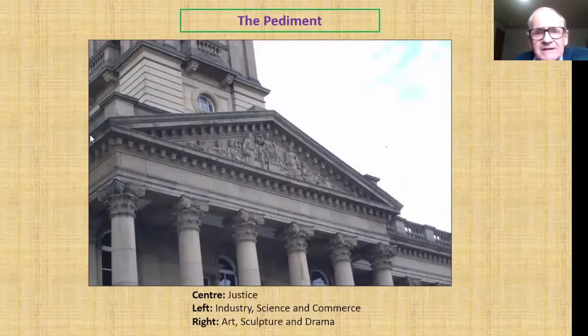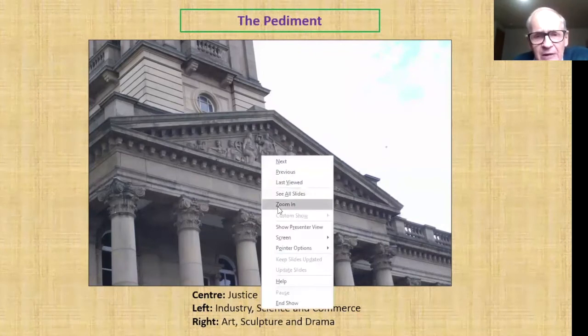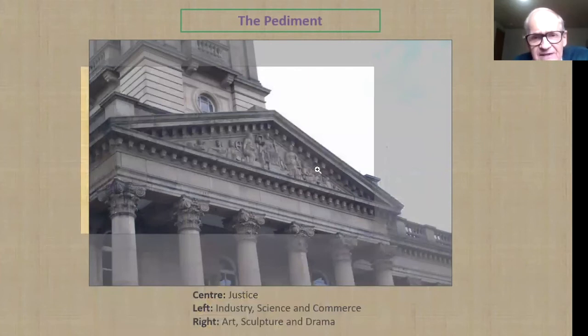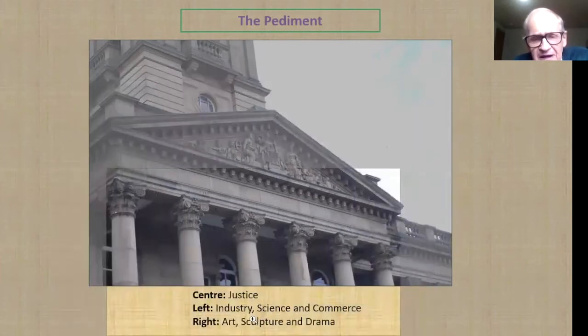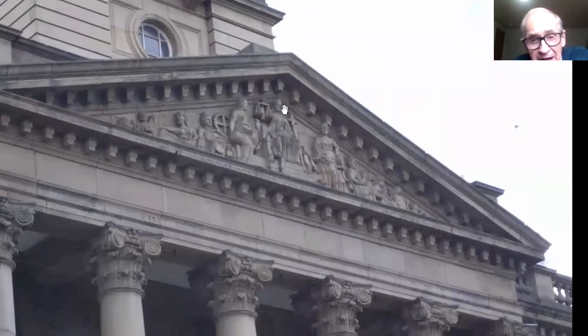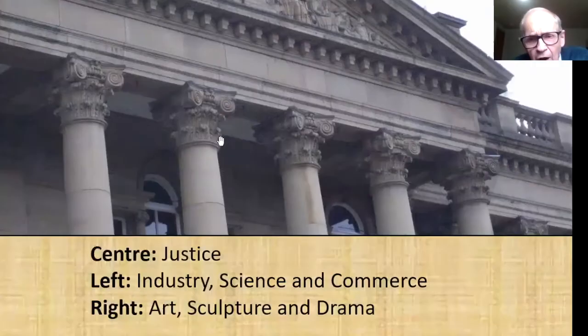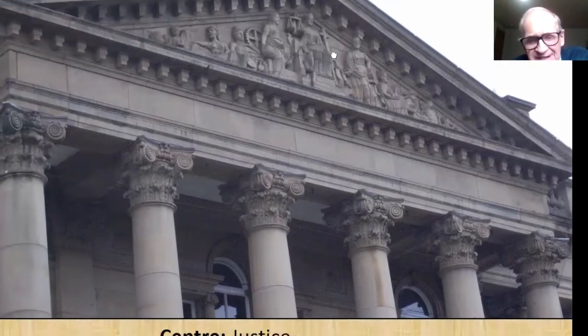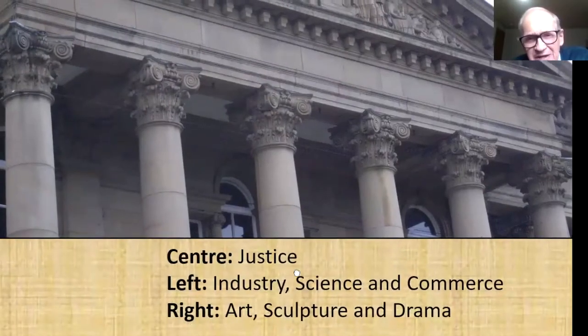Here is the pediment at the front of the town hall, and I want to show you another feature of that. You can see here that these figures have got a certain kind of emblem significance. The one in the middle here is Justice, and I don't know if that's clear, but she is actually blindfolded. And here on the right-hand side, art, sculpture, and drama. Oh gosh, righto, let's put the arts on the right-hand side. And on the left-hand side, we've got industry, science, and commerce.